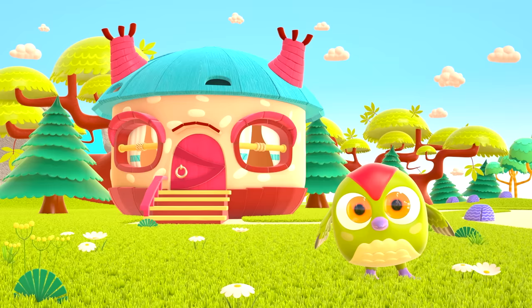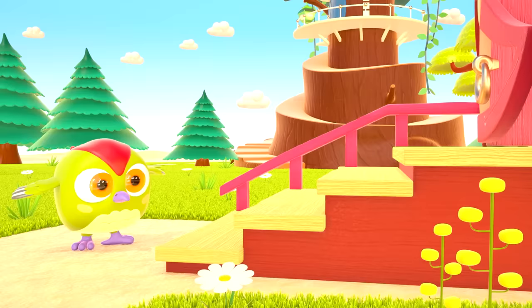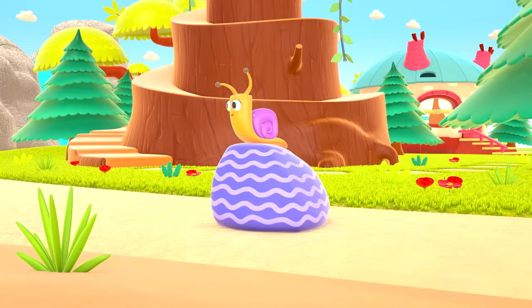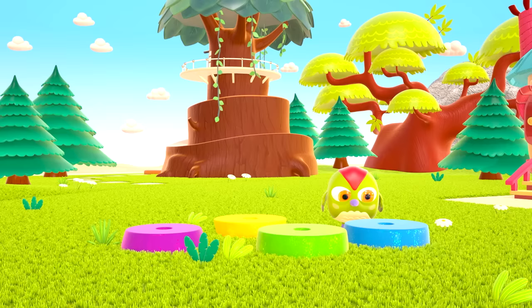Pop Pop loves to play and have fun. He dances and loves jumping high. He flaps little wings, Hop Hop Hop. And look at how well he can hide.